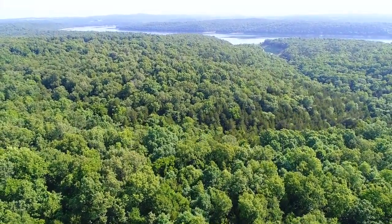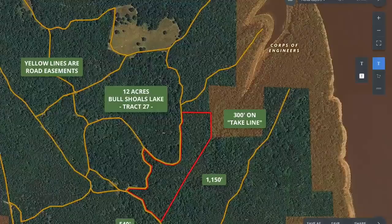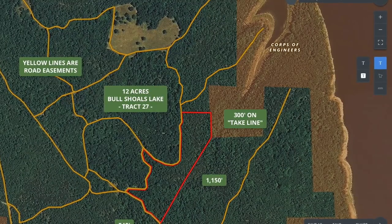We're looking northerly at the property. You can see Bull Shoals Lake. This property has direct frontage on Bull Shoals. There we go. There's the aerial. So the property's outlined in red right there.